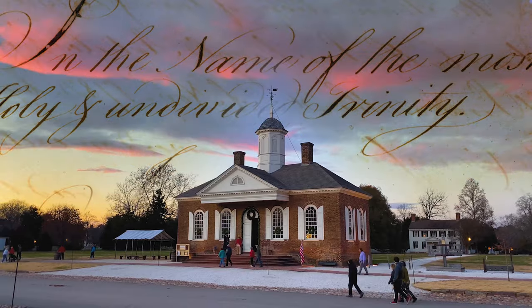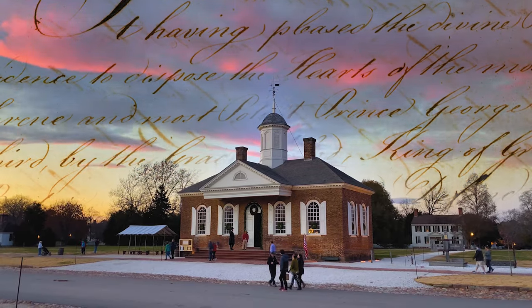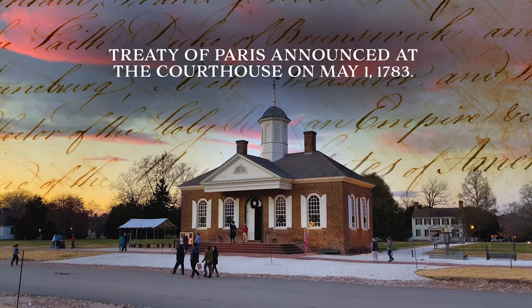A proclamation that ended the Revolutionary War between Great Britain and the United States, which officially set the borders that would form a new nation, was announced right here at the courthouse and is better known as the Treaty of Paris.